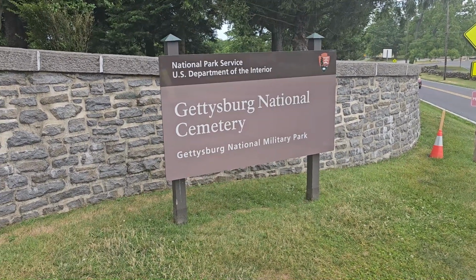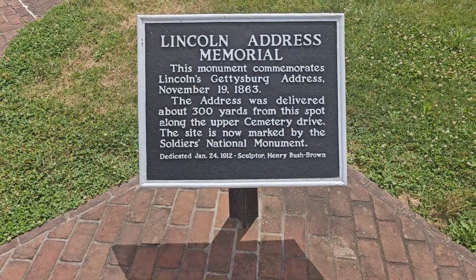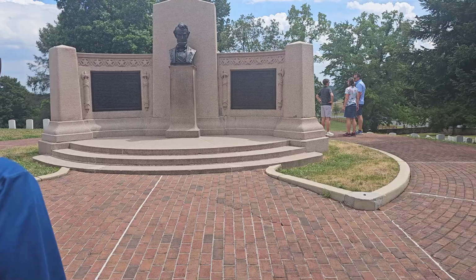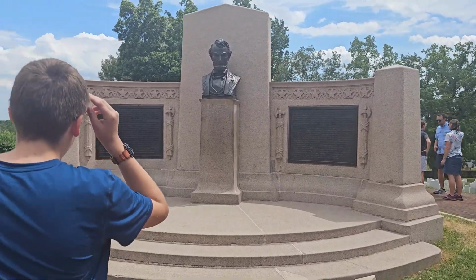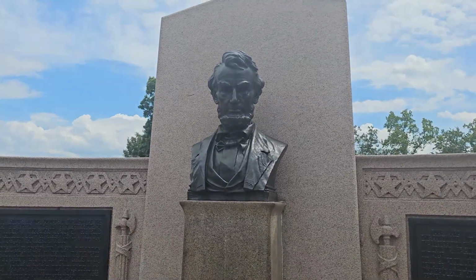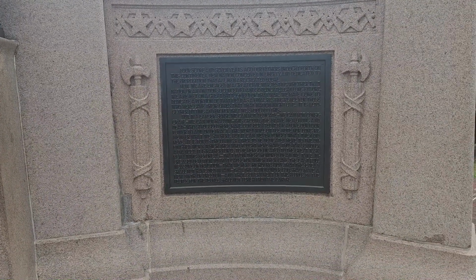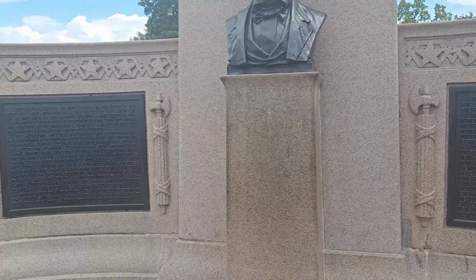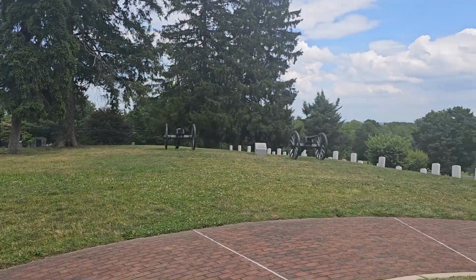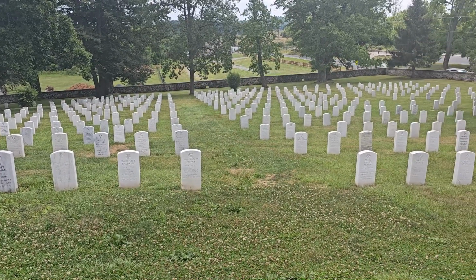Gettysburg National Cemetery. Let's go in. Here at the Gettysburg Cemetery, this is the Lincoln Address Memorial. It's a monument all those years ago when Lincoln did the Gettysburg Address. It's one of the few things I actually remember that I had to memorize for school. Gettysburg Address right there. Overlooking the cemetery and the battlefield. You have all the different graves here.